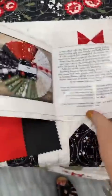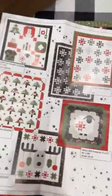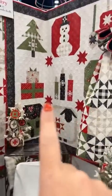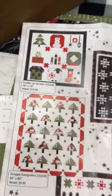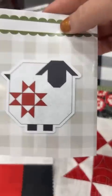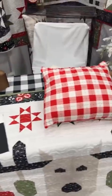Let's see here what she's got. I bet it's in here. There we go. Let's take a look. So there's the sampler that's up here. And that one is the Cuddle Up sampler. Oh, look at her little sheep stickers, you guys. How cute is that? Okay, so Starberry from Coriander Quilts.